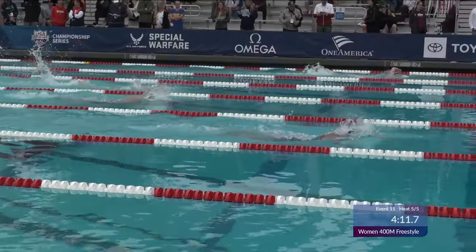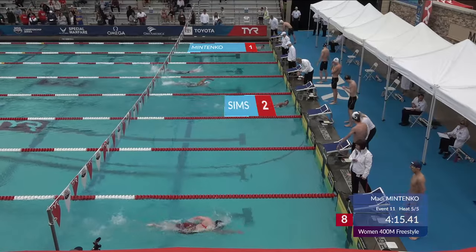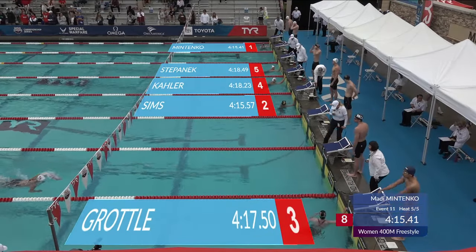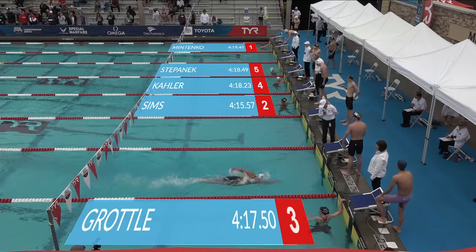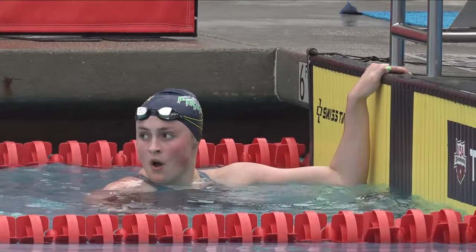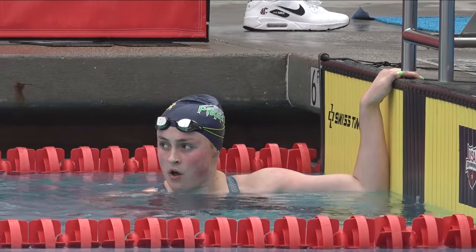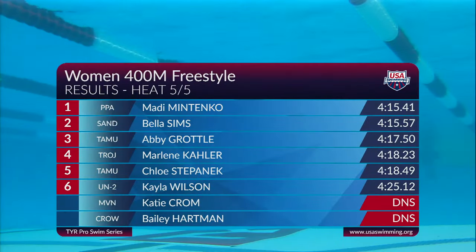Strong finish for Maddie Mintenko up in lane 8, challenging Sims down to the wall. Top time will be Maddie Mintenko on the outside, 4:15.41, winning heat number 5 of the women's 400 freestyle. Bella Sims second, 4:15.57. And third, Abby Grottle, great last 50 as well, 4:17.50 in lane 1.